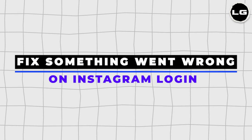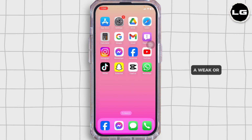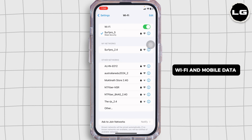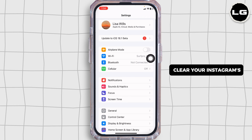How to fix something went wrong on Instagram login. Let's get started. First things first, check your internet connection. A weak or unstable network can trigger this error. Try switching between Wi-Fi and mobile data or restart your router. If that doesn't work, clear Instagram's cache and data.